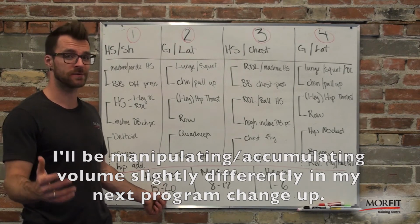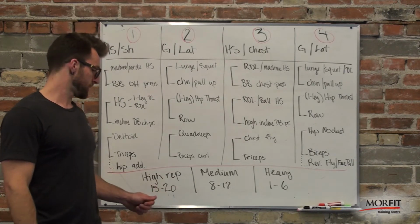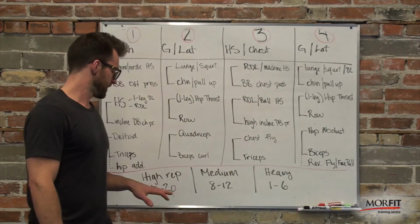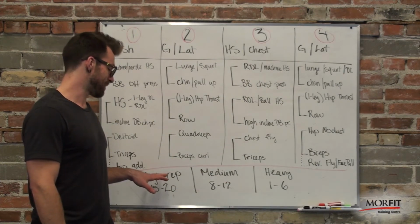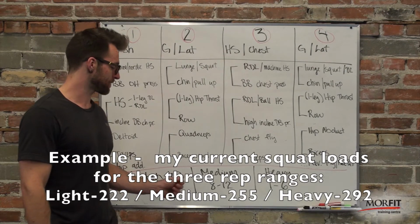How much total pounds can I lift in a workout session? And it's really hard. I have this high rep, medium, heavy. This is relatively lighter weight compared to the medium and the heavy, but I don't want to call it lightweight because it's freaking hard. And lightweight sort of implies it's going to be easy. So I have the high rep day.